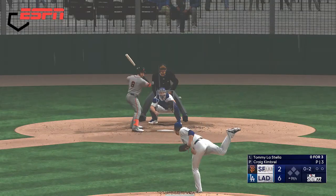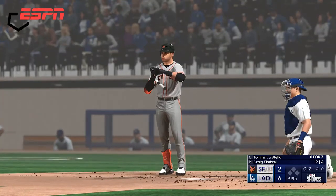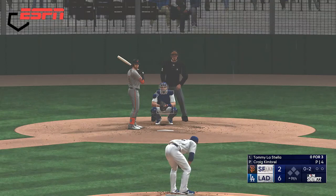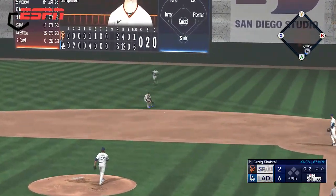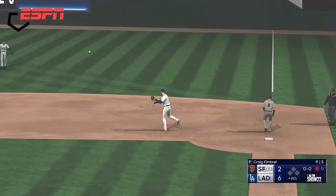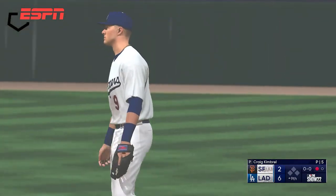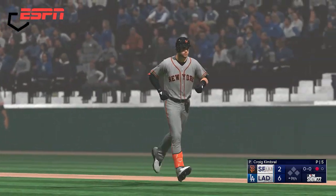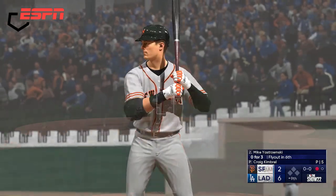Next offering is fouled back. To the right side. The throw to first. A great play deep in the hole. Now batting, the center fielder, Mike Yastrzemski. And up next for San Francisco, Mike Yastrzemski.